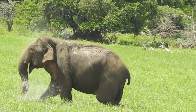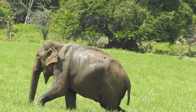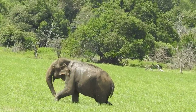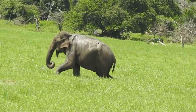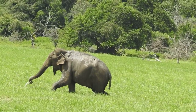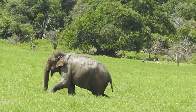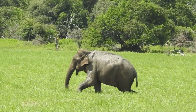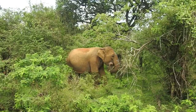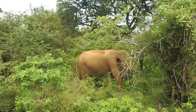It's amazing, isn't it? He's great now. Yeah, you need to get that. Get it, get it, get it. Again, he'll do that. Okay. There you go. They can store 5 liters of water in their trunk. Wow, that's amazing. Oh, it's a big herd.